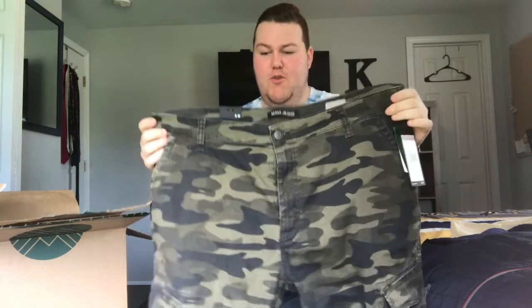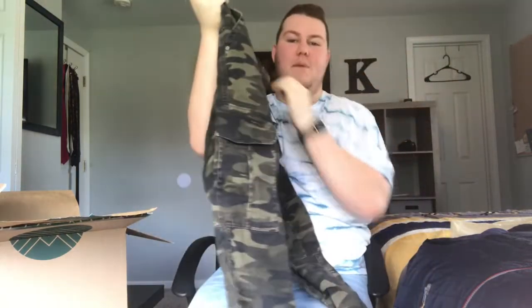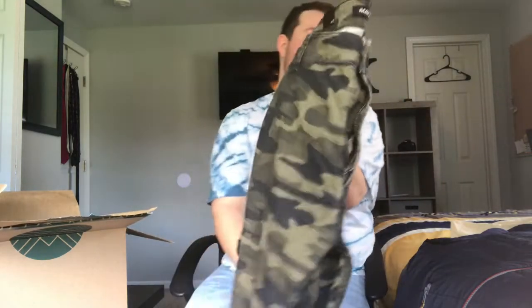Oh, I got camo pants. If you guys know, camo pants are kind of in right now. For some reason, I don't know, but they're actually really cool. So, looks like I just snagged myself a pair. They got the pockets on this side, as you can see. So, we're trying those on with some things as well.